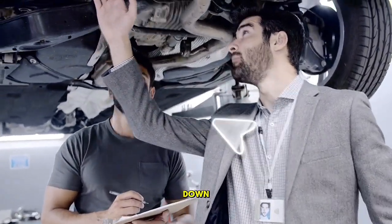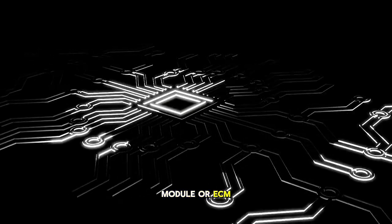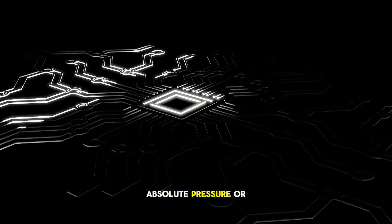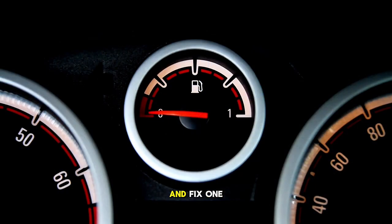Let's break it down. When your car's computer throws a P0129 code, it means it's detected a barometric pressure reading that's too low for your current environment. The Engine Control Module, or ECM, compares barometric pressure with the manifold absolute pressure, or MAP sensor data. If that reading is way off, it thinks something's wrong. Now, some causes and fixes.